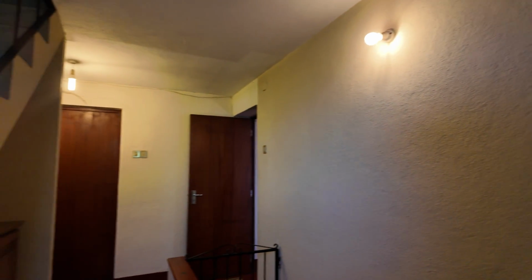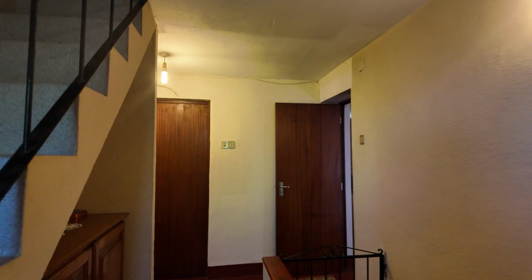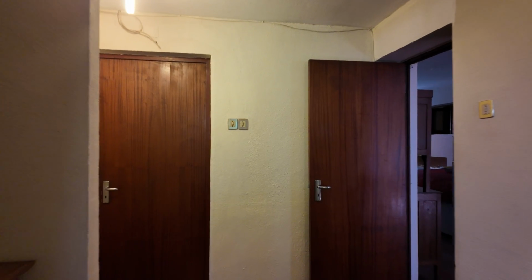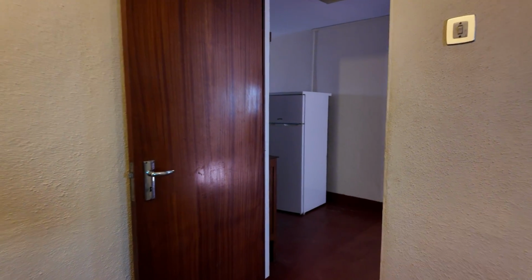Now on old houses like this, old big houses, the bottom floor is generally the colder part of the property for winter, a colder sort of damper part. So this isn't really done up for accommodation as much as the upstairs part. We've got a kitchen starting on this side over here.